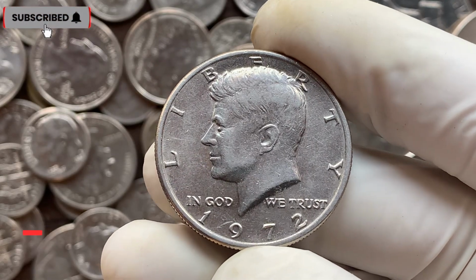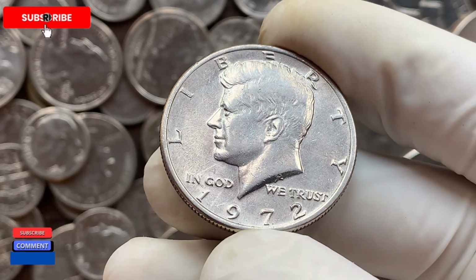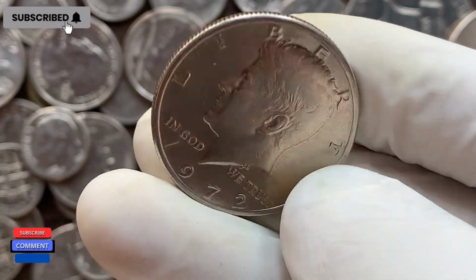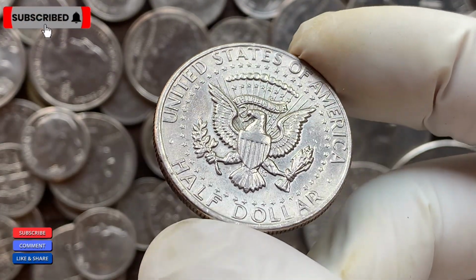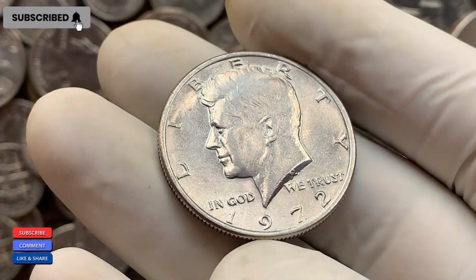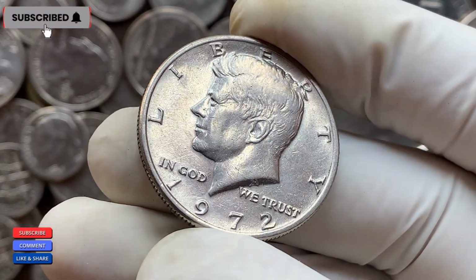Now, shifting our focus to the 1972 Kennedy half-dollar, you'll find a coin that quietly slipped into circulation yet hides enough intrigue to keep seasoned collectors on their toes. Struck just a year after the Philadelphia and Denver mints resumed clad coinage full-time following the 1965 silver recall, the 1972 issue sits at an intersection of evolving mint technology and growing collector curiosity.